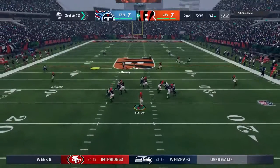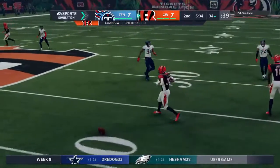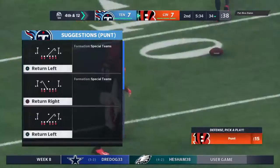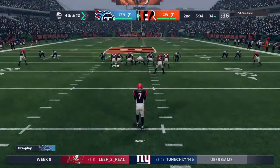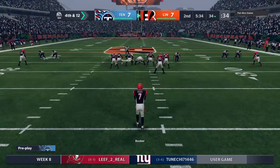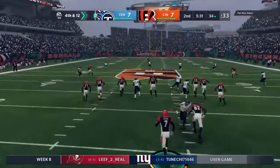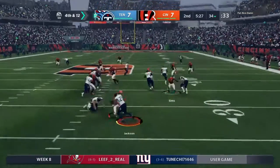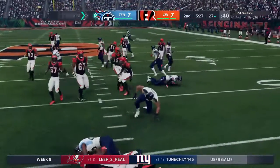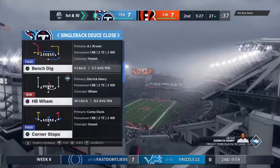From the shotgun, Joe Burrow. And that's going to be incomplete. The contact there enough to jar that ball free, and it brings up 4th down. I like what they tried to do there. Tried to hit him with something quick, get the ball in his hands, and hope he could make some yards after the catch and pick up a first down. Weren't able to do so on that play. It'll be 37 yards there on the punt, and it'll be Titan football.